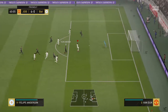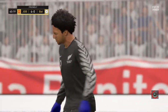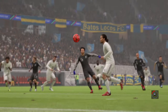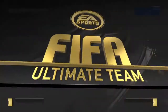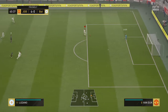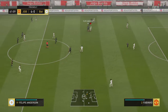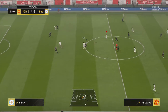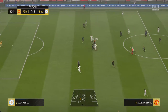Really in the clear now. Very, very close. Just past the post. Well, I think half the crowd, you know, thought that was going to nestle in the corner of the net there. Walker, Conte, Song, David Trezeguet, Aubameyang.